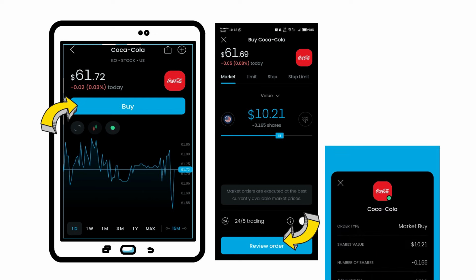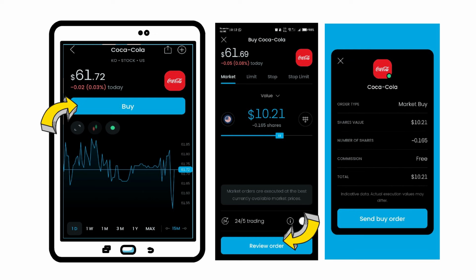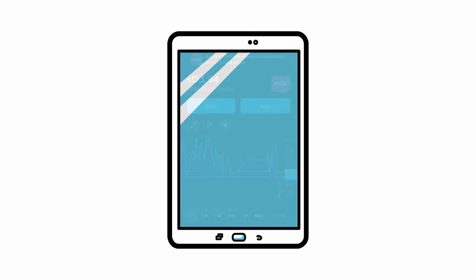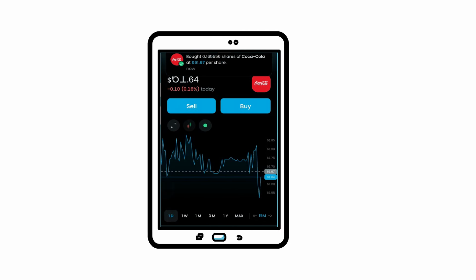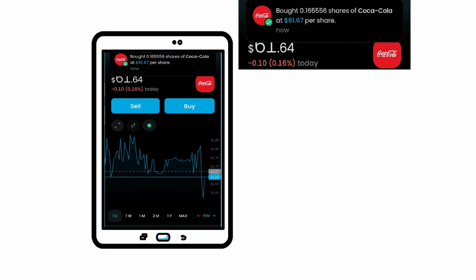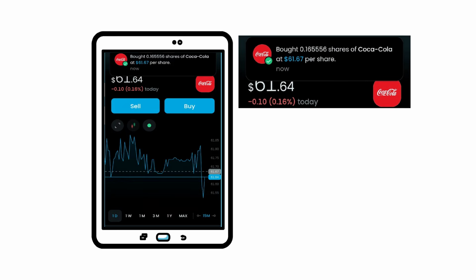After that, it will show you the details of the order you made, including the order type, shares value, number of shares and commission to double check with before sending the buy order. Now if you tap the send buy order button, it will initiate the order. After the buy order has been filled, a notification will pop up saying the buy order has been filled and complete. Now you own 0.165556 shares of Coca-Cola at $61.67 per share.